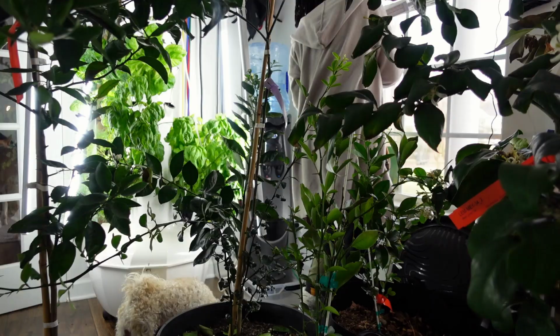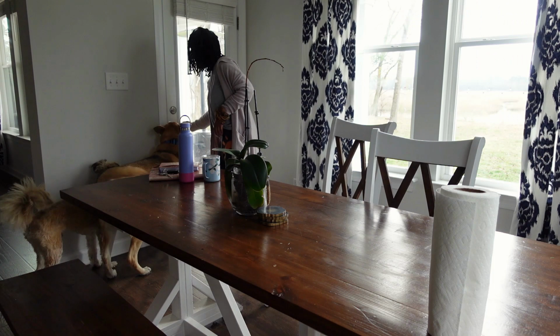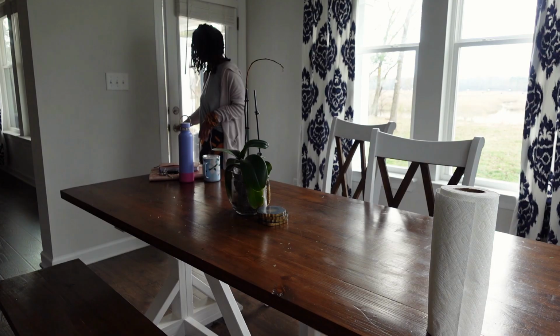I am coming to you from inside of my sister's kitchen. Sweet Marley had a medical appointment this morning and I needed to come inside, put on my auntie hat, send Caleb off to school and let the fur babies out.